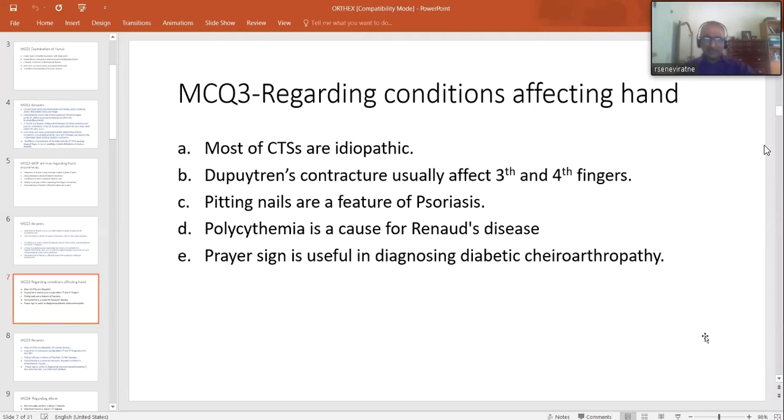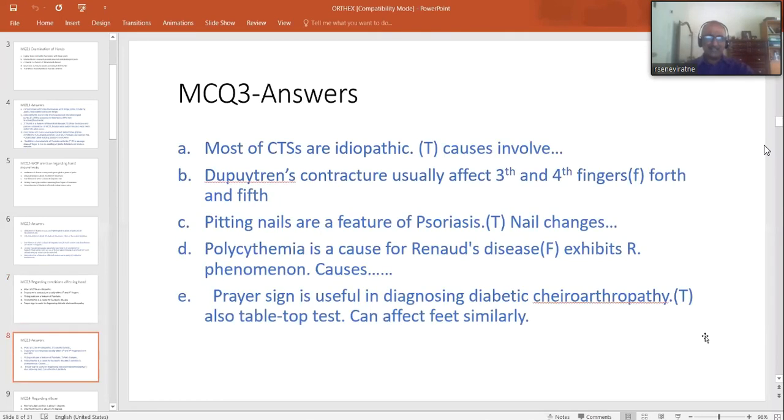Okay. Then the prayer sign is useful in diagnosing diabetic cheiroarthropathy. You can ask this kind of advanced question to people who read more. The prayer sign is something you can do, and it is affected in diabetes. People who have deformed diabetic hands or various problems can't do that, basically, right?